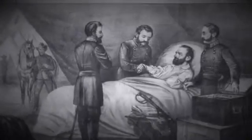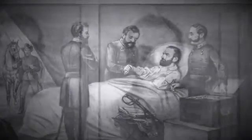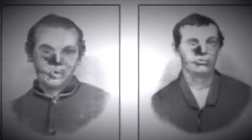Some of the most important medical advances during the Civil War were life-saving amputation, anesthetic inhaler, closing chest wounds, and facial reconstruction.